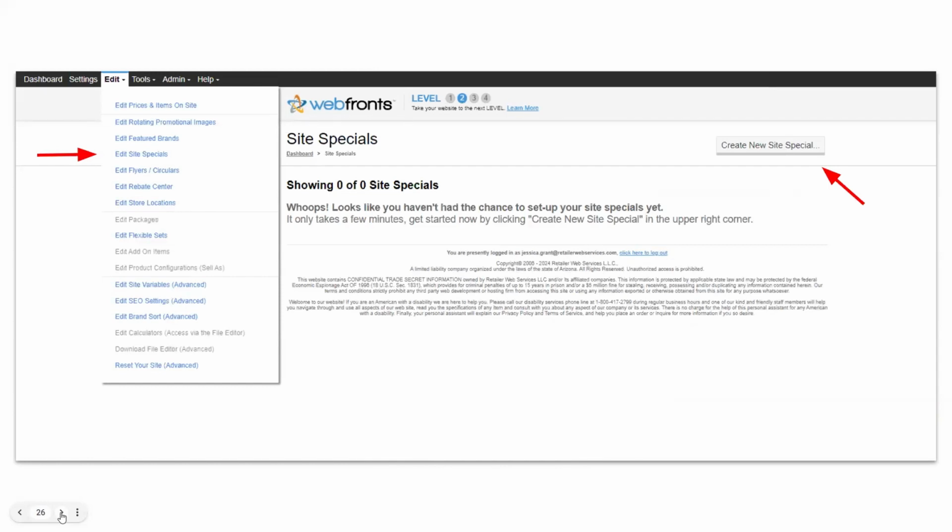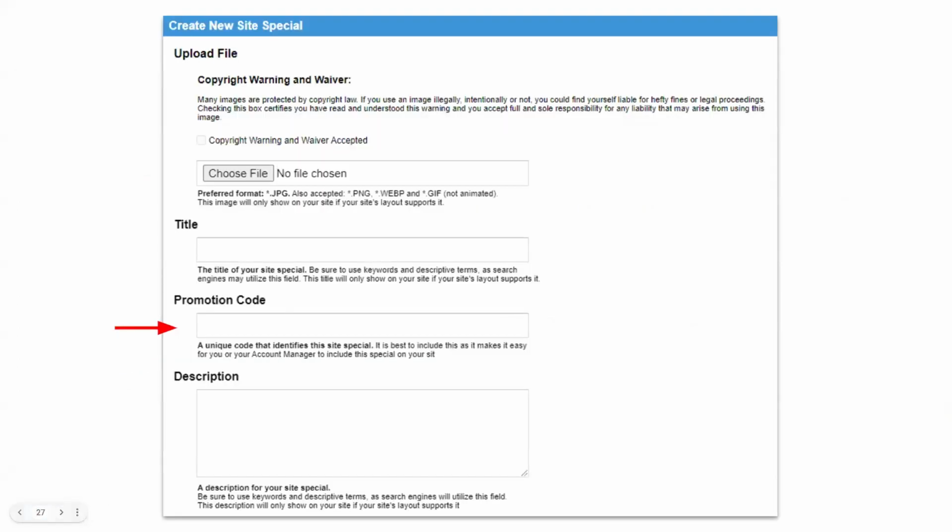So in the app, you'll start by going to Edit and click on Edit Site Specials. You'll then want to click on Create New Site Special to get started. From there, a new pop-up will appear on your screen and it will prompt you to fill out a couple of details about your special. The upload file section is something only you will see. It will not post a file to your website, but it is a useful tool so your team can keep track of which products will belong to that special.